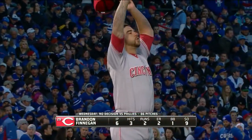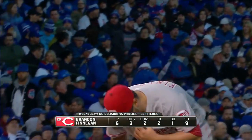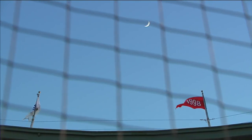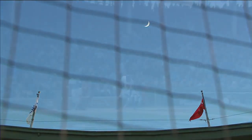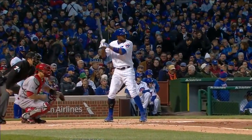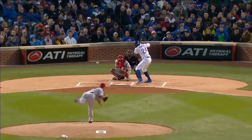Fowler will be followed by Hayward and Bryant as we get our first look at Brandon Finnegan. As I say that, he may have worked in relief and faced only 2 or 3 batters late last season, but this is certainly the first start that he has ever made against the Cubs. And Ron, this guy was one of the players that came from Kansas City in the Johnny Cueto trade.